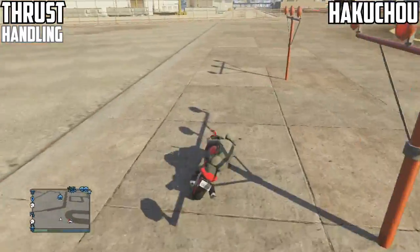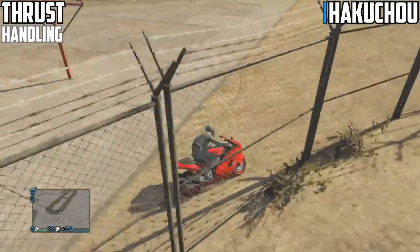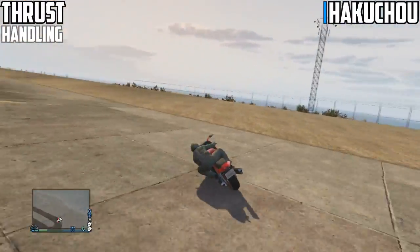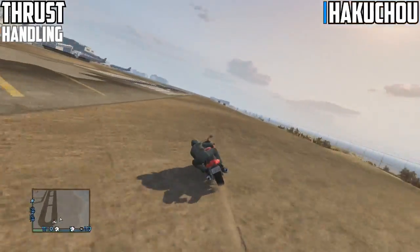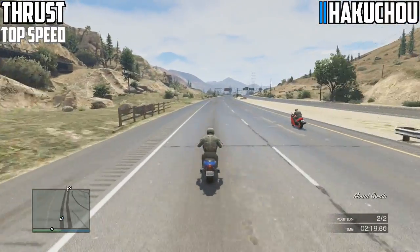It's still one of those things where this motorbike has decent handling, just about better than the Thrust. But when we talk about other motorbikes, it gets a bit difficult to choose amongst them. They're quite difficult to tell apart, and it's really to do with your preference. But when it comes to response times, taking corners and this and that, certainly the Hakuchou over the Thrust for handling. Now, acceleration, you see the Hakuchou pretty much shoots off.